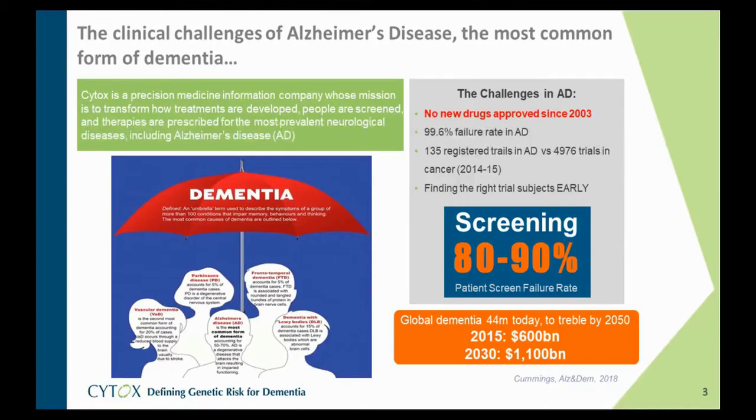You can see on this slide, which describes the challenges of Alzheimer's disease, the huge problem that the industry faces. Alzheimer's disease is the most common form of dementia, but it is one of 4 or 5 recognized types, constituting between 50 up to 70% of dementia. And the problem that the world faces today is this escalating problem associated with an aging demographic in the developed world. The costs today are estimated at about 800 billion worldwide, and they will treble by 2050.